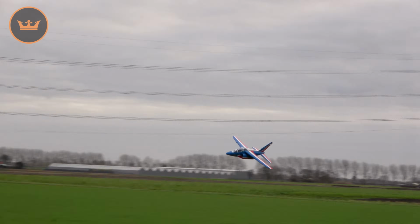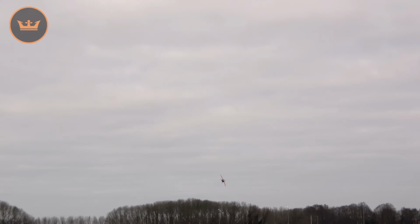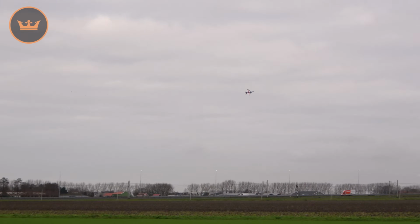Rolling off of there. All right, what about one more fast pass? Just because it's so cool. Handling really, really nice. Here we go, full power. Nice and low. Whoa, yeah, she's cooking. Very, very nice.